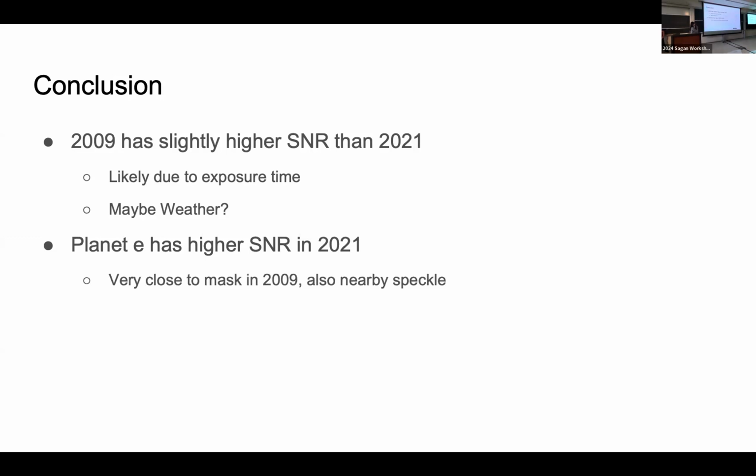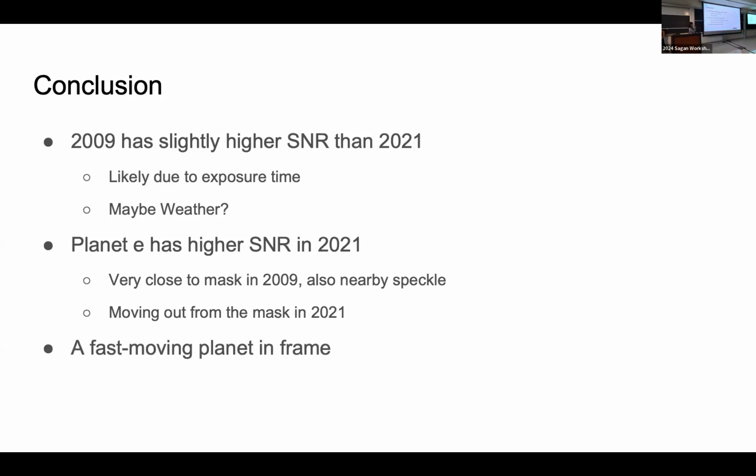This is due to it being very close to the mask due to the coronagraph in 2009, and it's also near the speckle. So it's moving out based on the spinning from the mask in 2021. This is why it has a different pattern compared with the other 3 planets. And also it's a fast moving planet in frame because it has more significant angular and PA change. And that's the end.